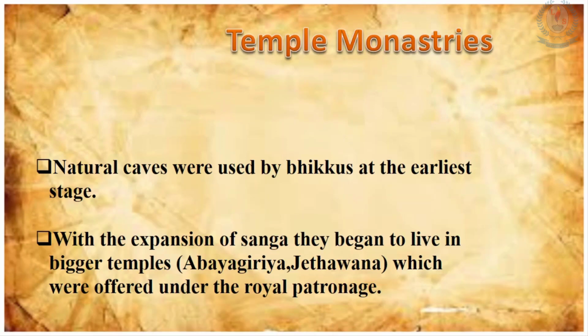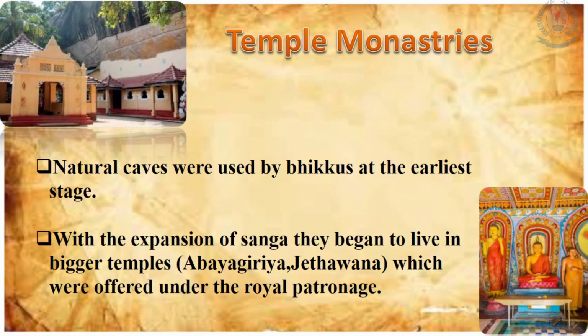Okay children, now slide. Here I talk about the temple monasteries. At the earlier stages, natural caves were used by bhikkhus to live. But as time passed, the bhikkhus began to live in bigger temples such as Abhayagiriya and Jetavana, which were constructed and offered to bhikkhus under the guidance of royal patronage. At those temple monastery complexes, many other buildings had also been constructed in addition to the main religious buildings in order to fulfill the various needs of bhikkhus.